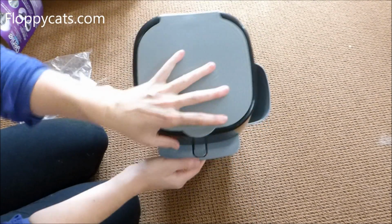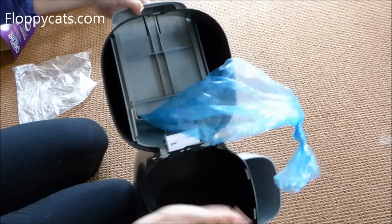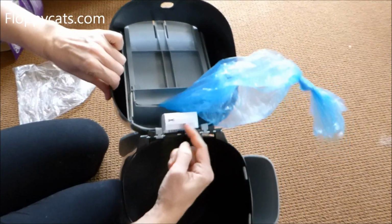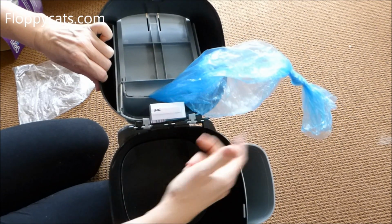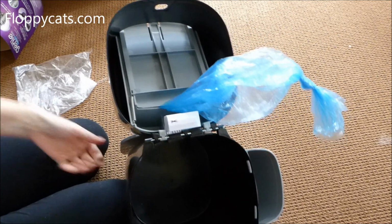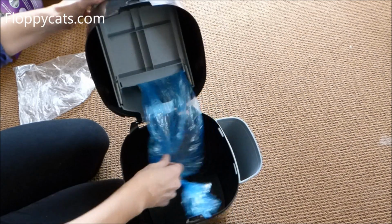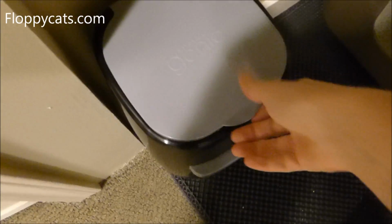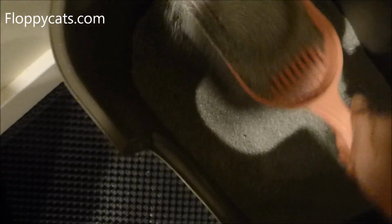Okay, so then when you have to get a new bag, you pull this all the way down and then you slide it underneath this little part to cut off the bag and restart the process where you pull it, tie it off. So that insert is supposed to last you 8 to 10 weeks, depending on the quantity that you use. All right, our new Litter Genie is all ready to go. Gotta scoop the poop. Throw it down there. There's a pee in here.